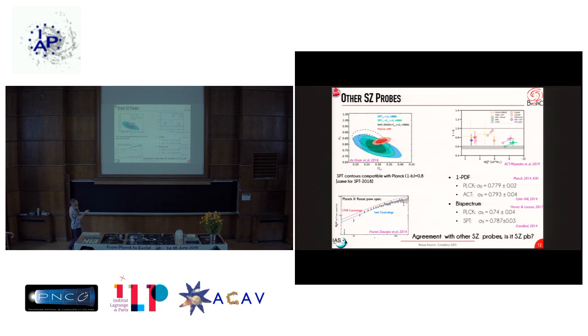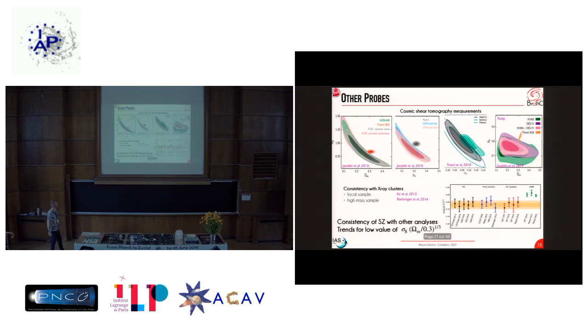You can play with other statistics like the 1-PDF or bispectrum of the SZ from the map, and again, you tend to find a lower value of sigma 8. Something we did as well is to cross-correlate the SZ map with the X-ray map, and again, you see that the best cosmology is lower than the one from the CMB. So all the common thing is SZ, so you can look around SZ. This has been shown already.